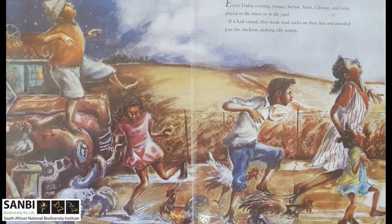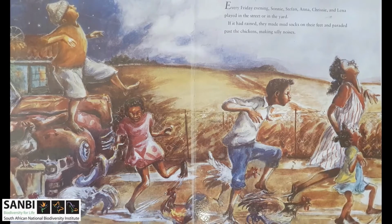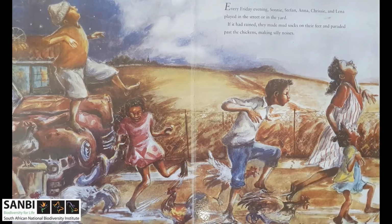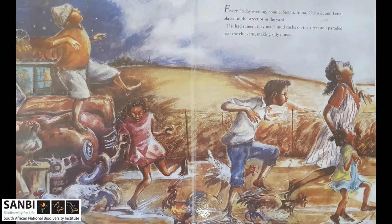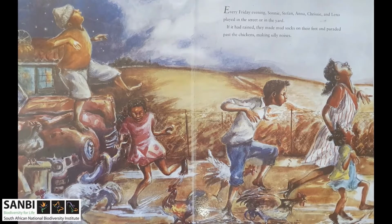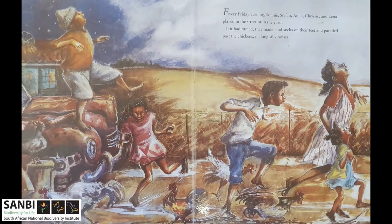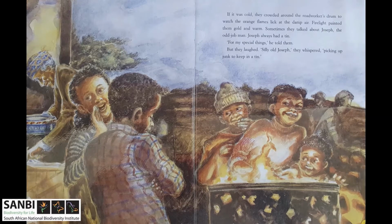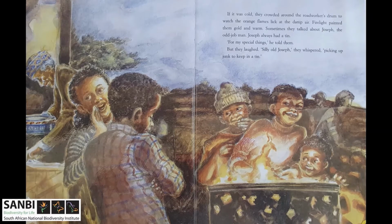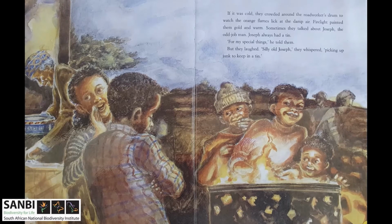Every Friday evening, Sonny, Stefan, Anna, Chrissy, and Lina played in the streets or in the yard. If it had rained, they made mud socks on their feet and paraded past chickens, making silly noises. If it was cold, they crowded around the road workers' drum to watch the orange flame lick up the damp air. Firelight painted them gold and warm.